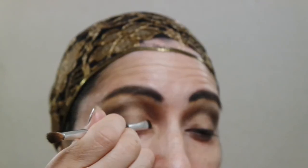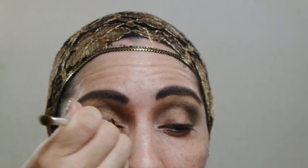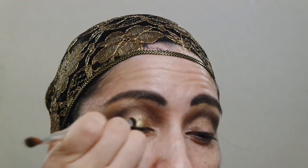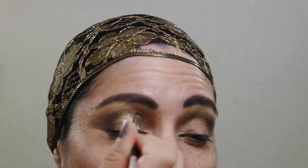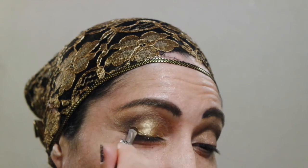Okay, so let's top this. I like to go in the inner corner with the topper. Because I already had that copper shade on the lid, I just thought, well, I'm going to spread this gold out a little bit more. Cover up that copper shade. Maybe it'll cohere together. These two shades will blend well together. This one is wet and the other one just wasn't. One was just dry.